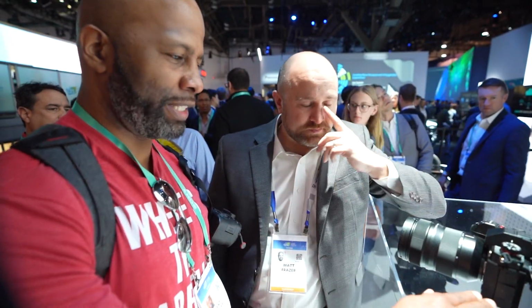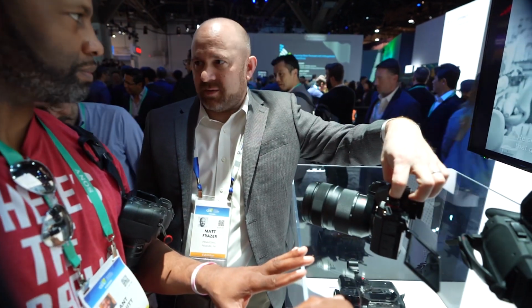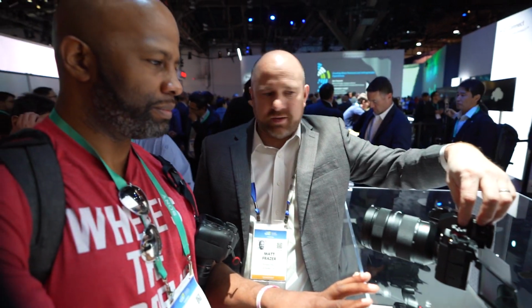So we have HDMI, we have audio, what else do we have? In fact, you can even add an XLR attachment on the top, so if you have two-channel audio, you can do that. For photography, it's a 24-megapixel still camera.